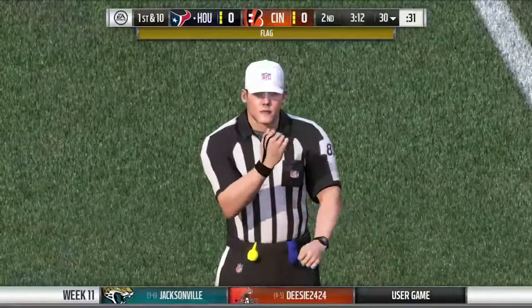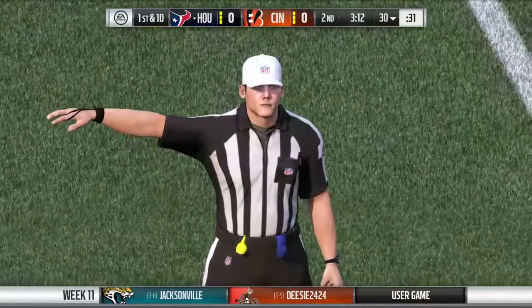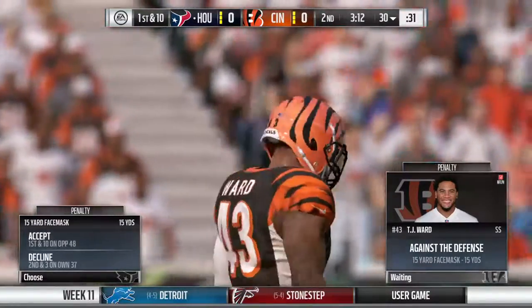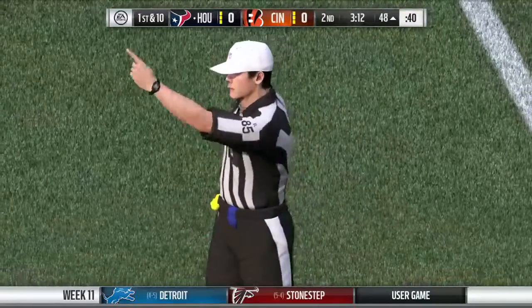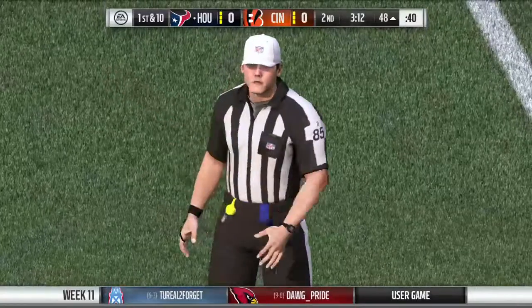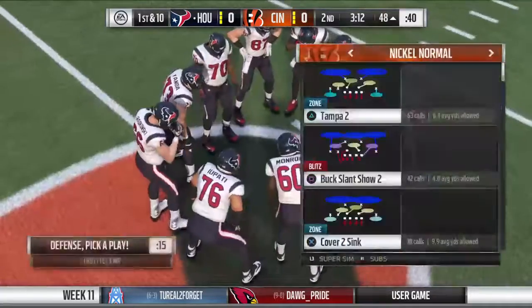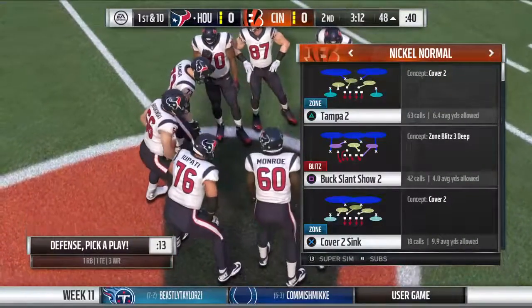Personal foul. Face mask. Defense. And the dreaded face mask penalty, that's going to cost him 15 yards. And it's such a dangerous play. Body going one way, and then your head gets yanked back the other. 15 yards is the right call.